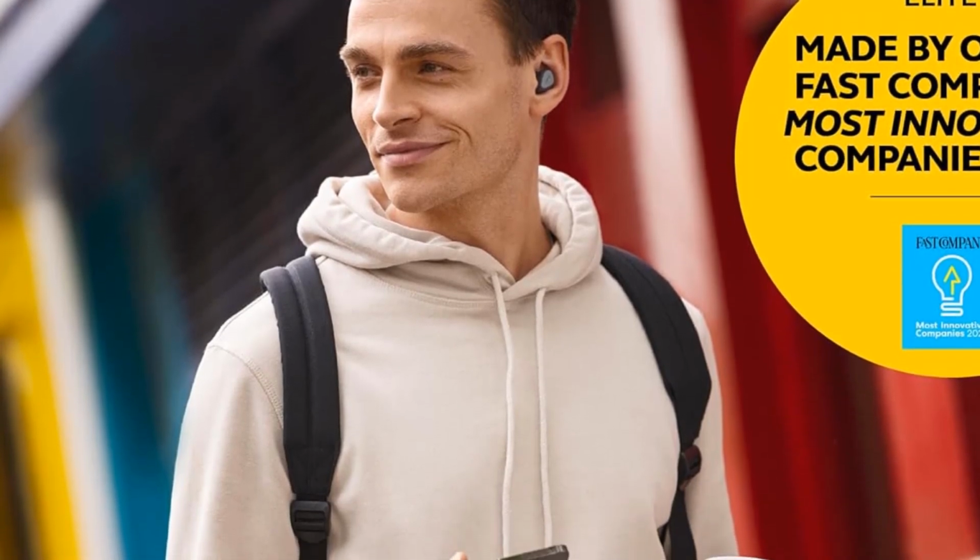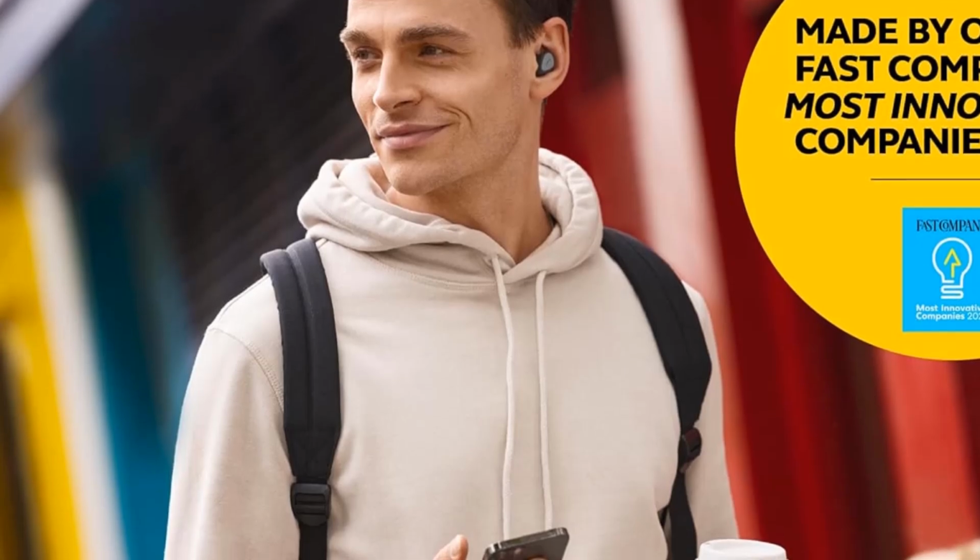Their battery life is also only decent at 5.5 hours, meaning they can't last through a standard workday without needing a recharge. Fortunately, there are 3 extra full charges in their case, and their fast charge feature gives you an hour of playback time after a 10-minute charge.